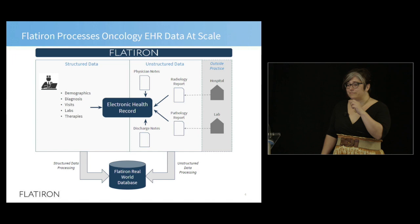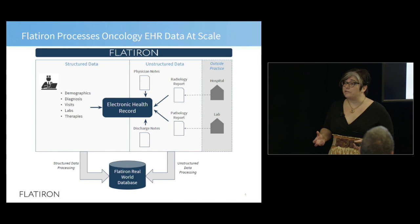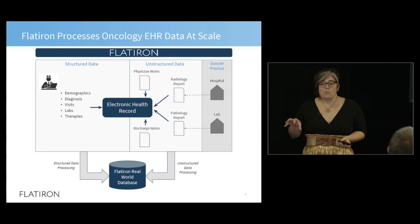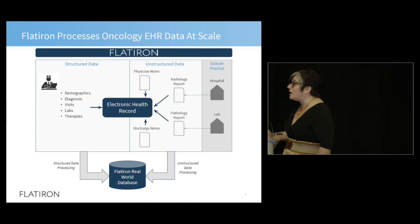So how do we do that? Well, we do that by processing oncology electronic health record data at scale. And so that comes from a variety of different sources. That can come from structured data that live in electronic health records, which we standardize and process. We have a team of software engineers and medical informaticists who work really hard to make this into research-grade quality data. We also process unstructured data. By unstructured, I mean the scan documents and the clinician notes and radiology reports, where a lot of the information with the deep clinical context lies.